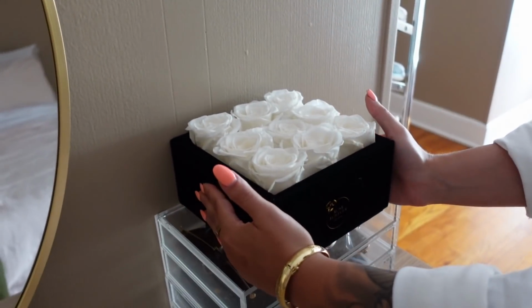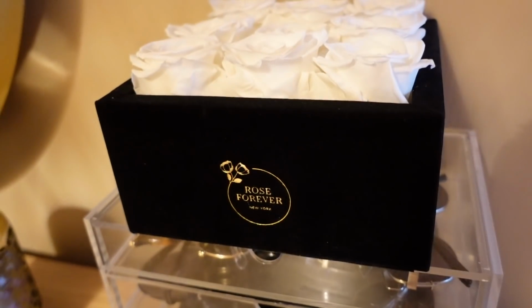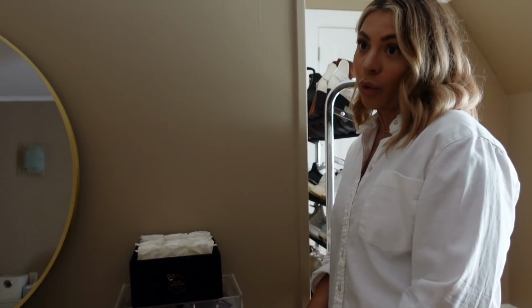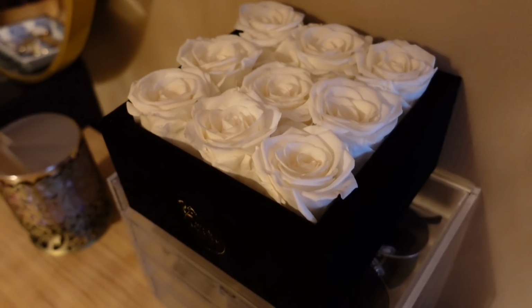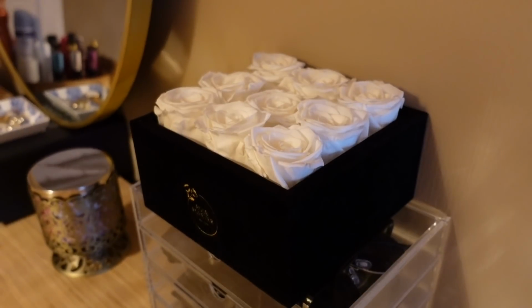And then these beautiful flowers, these were actually sent to me from the company Rose Forever New York. So these are actually real roses that are preserved, so they can last for at least a year. And they have a whole bunch of different bouquets to choose from, different colors, different box shapes. I decided to go with the ivory because I just thought that was really classic.